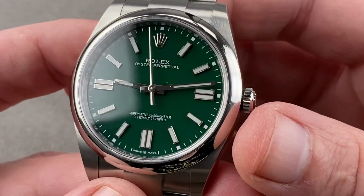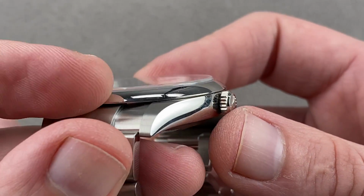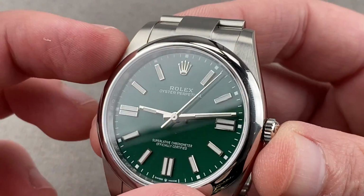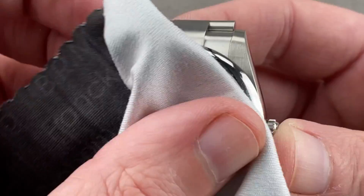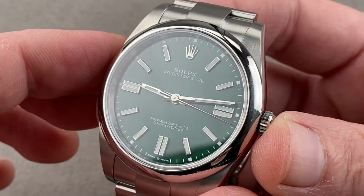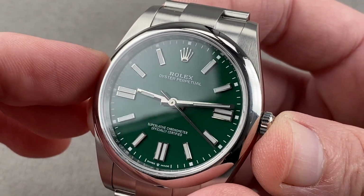Twin lock crowns, screw down, 100 meters water resistant, sapphire crystal with a little bit of a lip at its edge. It's mostly flat rather than domed. And then we have a lush and lovely green lacquer dial that gives you the wonderful lustrous bottomless depth that you would get from an enamel. Now the dial does include white gold hands, white gold Rolex crown, and of course white gold hour indices that are doubled up at 3, 6, and 9.